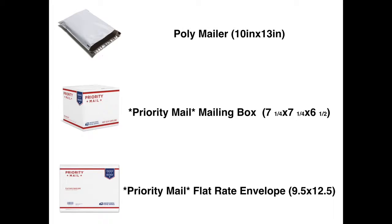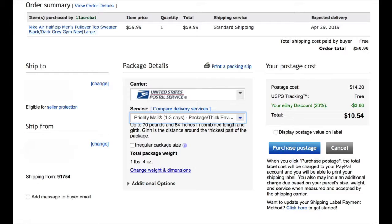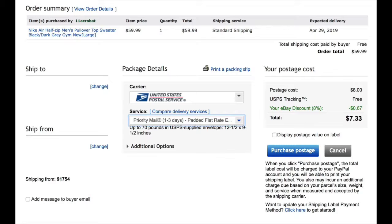So this first one, I'm actually showing the priority mailing box. And since I weighed it, it weighs 1 pound 4 ounces, which is going to be 20 ounces. And you can see the difference with this. It's $10.54 that we would be spending on this transaction for the postage cost. And if you look at this next one, which is going to be the padded flat rate envelope, it's $7.33. So as you can see, it's a lot cheaper to send it out with a padded envelope.